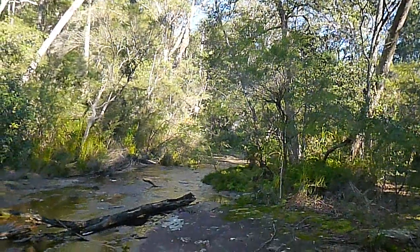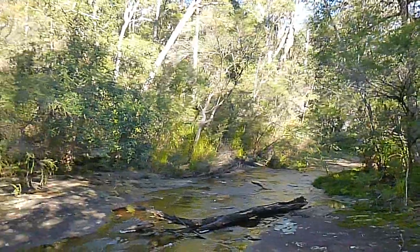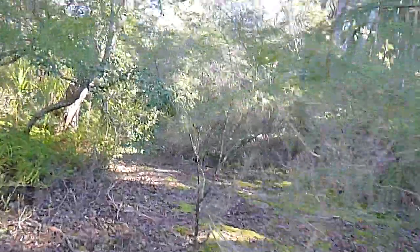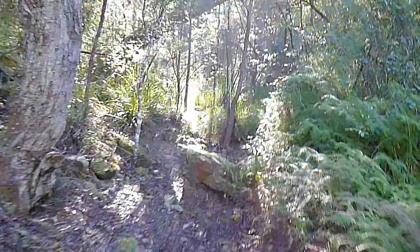Hang on. Let me grab you. And then what we're going to do, we're going to walk down this other trail. I'm thinking we do this, Bill. Let's go down here, see if we can get a different view of this dam first, and then we'll head up there. So that would be upstream, you think? Yeah. Okay. Let's head down this track and see if we get a different view of the dam.